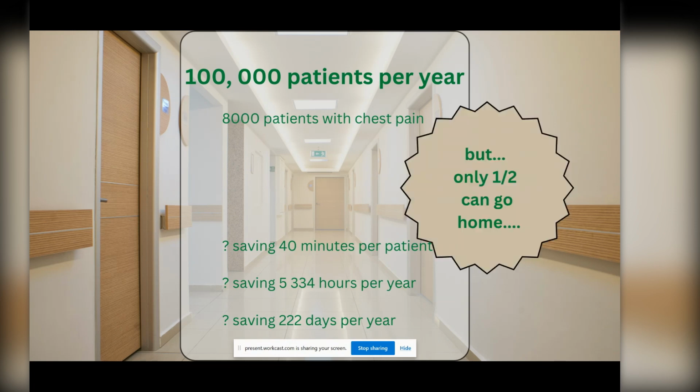And look, when I say that, I do acutely acknowledge that probably only half of these can go home, but for the other half, if we can make early decisions about whether or not they need to be admitted, it also contributes to the efficiency.